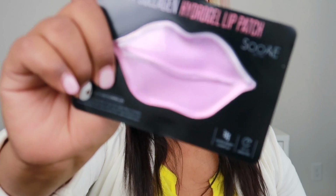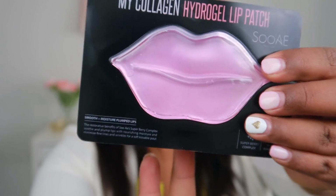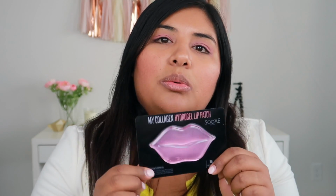The last one that I wanted to show you guys, I've never actually used this one. It's a collagen hydrogel lip patch. This brand is Zoe New York. I've actually never used them, but I thought this was really cool. I've never really used any masks for my lips. I usually just use a lip scrub, but I thought this would be really cool. And actually, we'll be using it now. And then I'll let it sit while you guys watch my other videos, showing you the other masks, and then we'll see what that looks like.